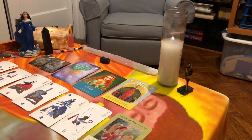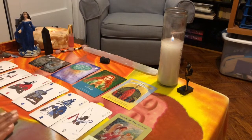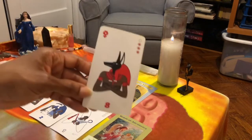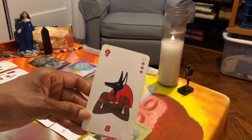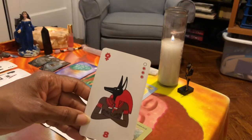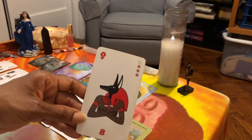There is something that you need to know about your past, about maybe how you came into the world. That is what I keep feeling with this spread, that there is a secret about your paternity. I say that because right here, next to it is Sebek, Sebek Temchayas. This is in its negative form. Sebek can be a trickster, and in his negative form, most definitely.